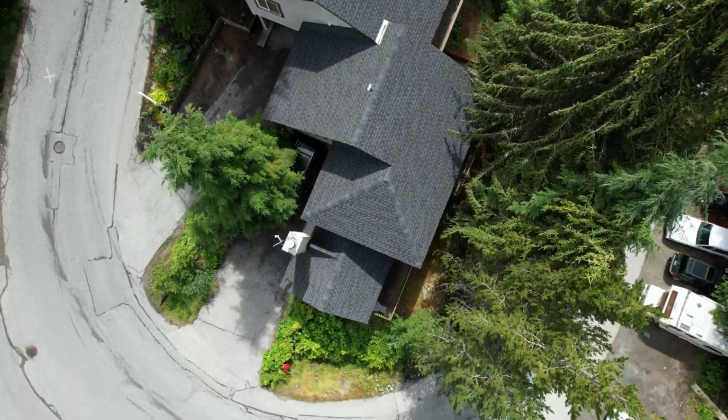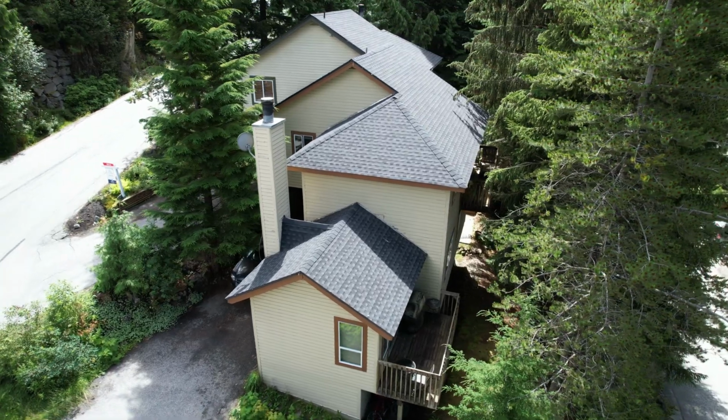Are you looking for that perfect duplex opportunity down at Whistler Creek? Well, in Bayshores, which is just about a 1-minute drive south of Whistler Creekside, we've got 2225 Brandywine Way. Let's go on in and have a look.